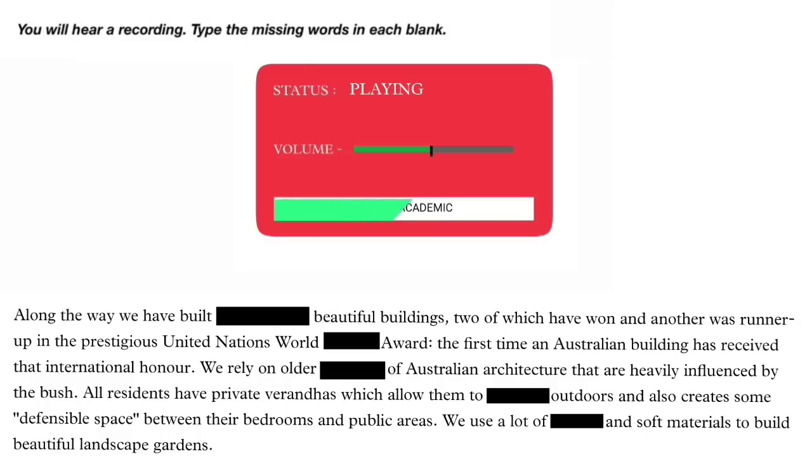We rely on older concepts of Australian architecture that are heavily influenced by the bush. All residents have private verandas which allow them to socialize outdoors and also create some defensible space between their bedrooms and public areas. We use a lot of natural or soft materials and build beautiful landscape gardens.